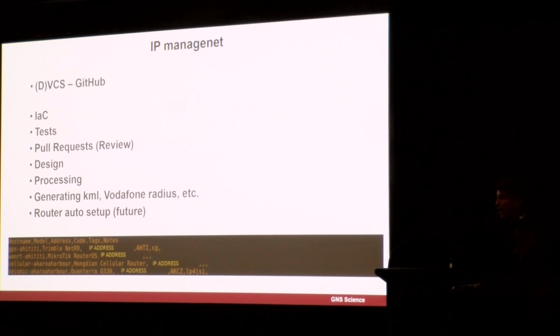We use GitHub, and I just love it. It has so many advantages. As a whole team at GeoNet, we do something you could call everything as code. So you could call this infrastructure as code, let's say. We have a few files where we keep all the information about our network: our IP addresses, locations, circuits, our providers, where everything is going. So it's spread through a few files.